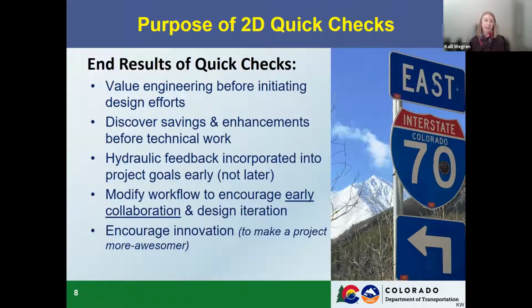And through these quick checks, we hope to have some of these end results. So we can value engineer before design efforts. We can discover savings and enhancements, again, before the technical work starts. We can incorporate hydraulic feedback early into the project process so as not to disrupt design later on. And we really hope to modify workflow to encourage early collaboration and design iteration. Again, early on is key in getting the most benefits from these quick checks. And also to encourage innovation. We want to make our projects more awesomer.